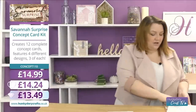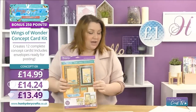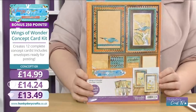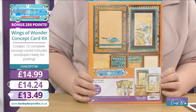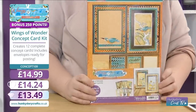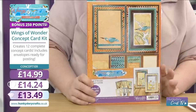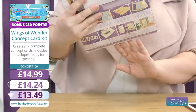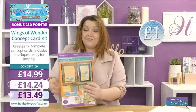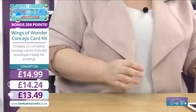Another one of our recent concept card kits is our Wings of Wonder. Oh, this one again. It's another absolutely stunning one. Again, this is going to make you 12 complete concept cards, including envelopes, all ready for your posting. So this one makes you 12 complete cards. How many different designs? You get 6 different designs in this one. So we'll have a quick look through them. Wait till you see what these do.